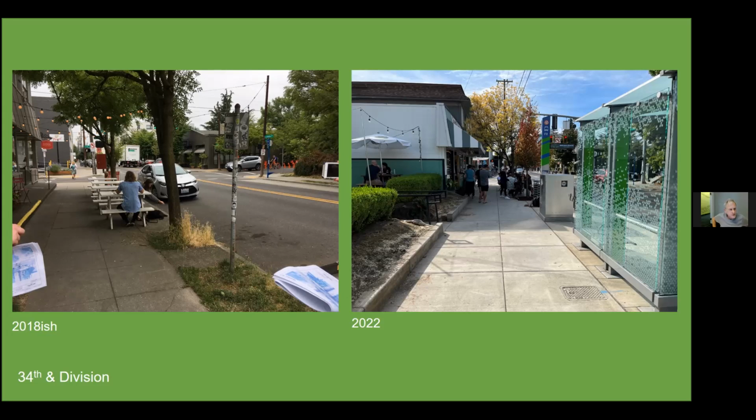Yeah, so this is on the left, we have Loretta Jean's Pie Shop, which, as far as I can tell, is the home of the absolute best pie in the known universe. I recommend that you try it. It was one of those businesses that we really hoped would benefit from this intervention. What we see here is 34th and Division. On the left, we see the before condition. You see the parked car, and that was typical. There is a line of parked cars there.